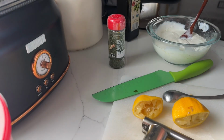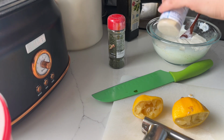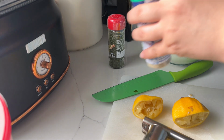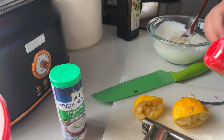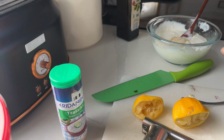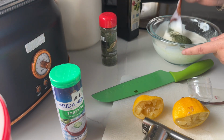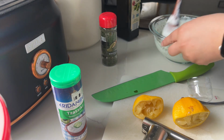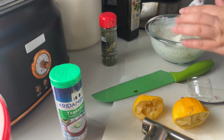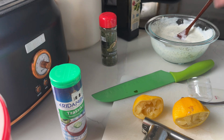I can add a little more. Okay, and I'm gonna add some dill. Wait, that tastes much better. Now I'm gonna cut the cucumber and add it inside.